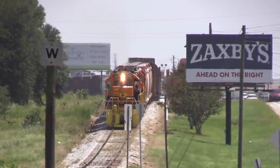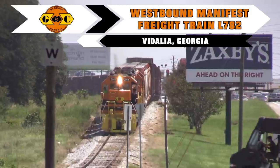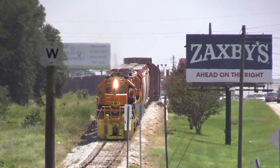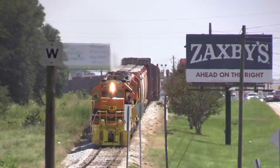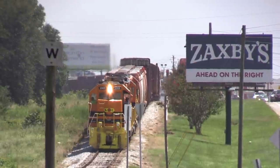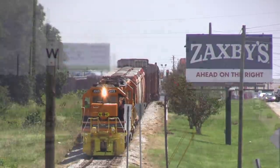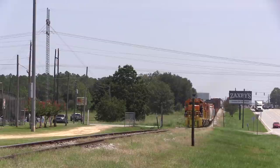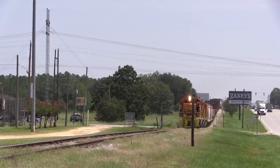Around 1 p.m., we heard the familiar sound of an air horn as freight train L782 was slowly making its way into town from Savannah and was ready to swap power with L781. L782 was led by former Southern Railway GP38-2, number 2069, which was rebuilt with a low short hood and was equipped with a Canadian-style E-bell.